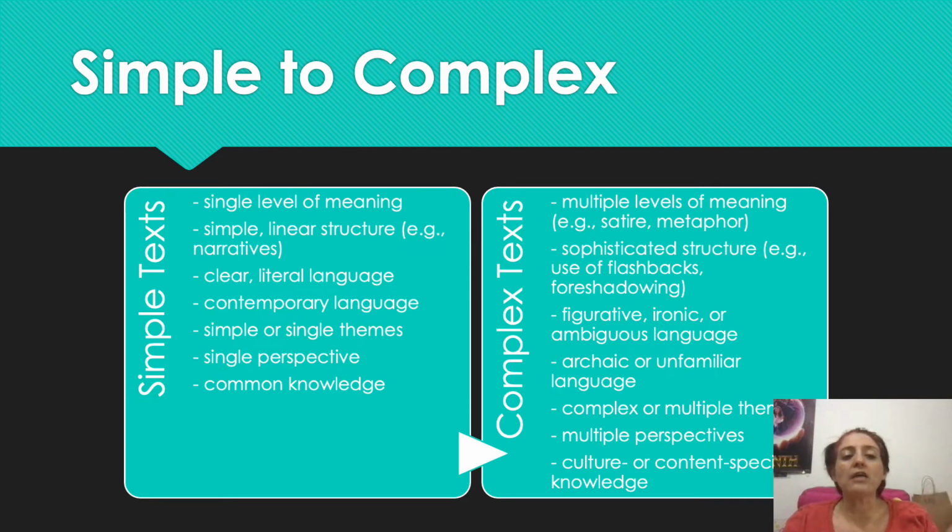So simple text, they're going to have a simple linear structure. It's just going to be a narrative. It's just going to be a story. Whereas a complex text will have sophisticated structure, meaning they can use flashbacks. You could be in Paris in 1951, and then the next chapter, you're in New York in 2008. You have to be able to keep it all together. And then, of course, foreshadowing and using predictive words to tell you something bad is coming, something's on its way, or something good is going to happen, however it works out.